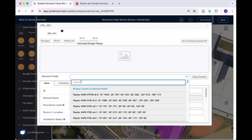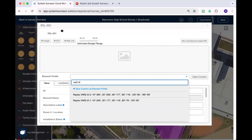So if I was doing it interactively with somebody, I would say, well, type in VAR2, that's our main model number, -I, and the I stands for infrared. And let's start with 2, because I think that might be all we need, because it's not a long distance. So you see the second one down, it's VAR-I2-1, and it's 35 degrees. So that's wider than the 31 we need, by 177 feet, so longer than the 134, but not too long.